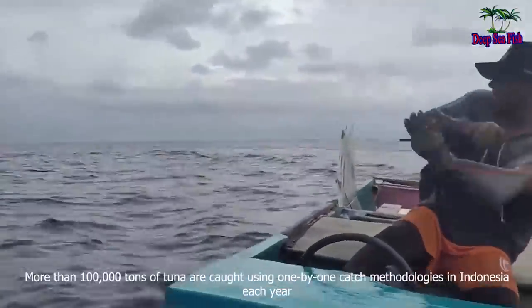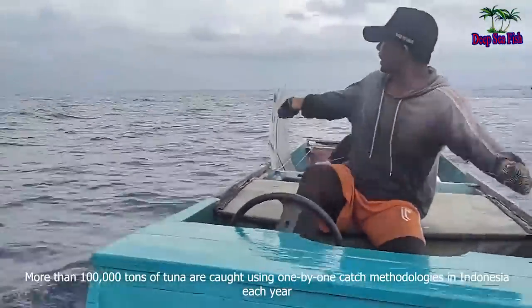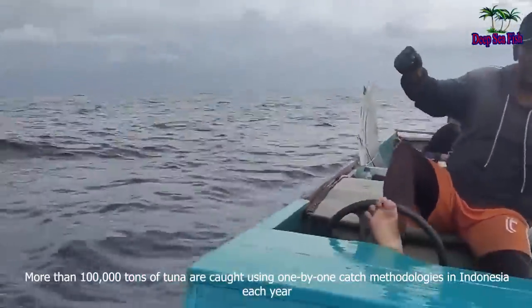More than 100,000 tons of tuna are caught using one-by-one catch methodologies in Indonesia each year.